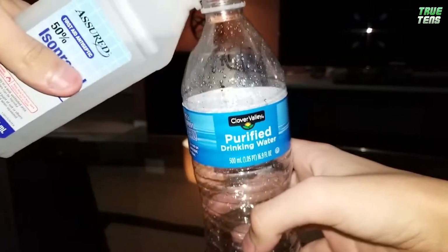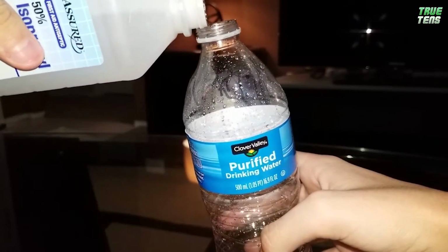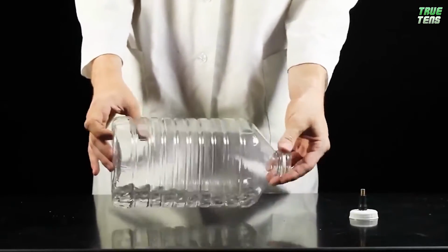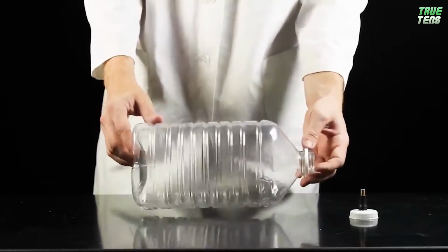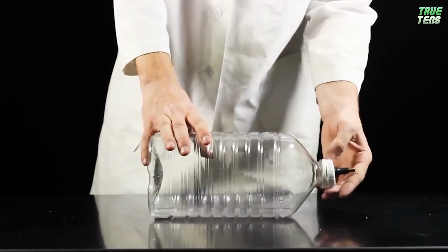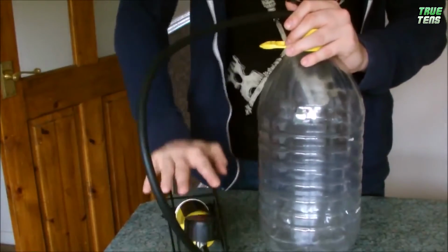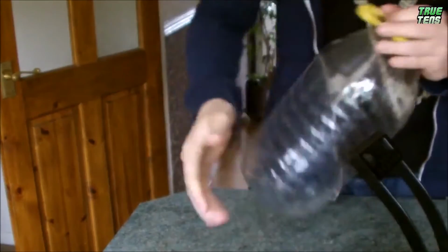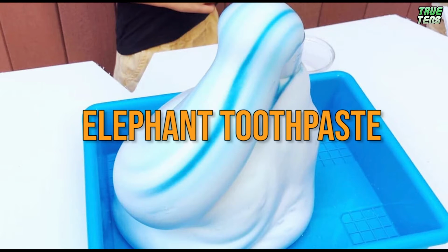Then take the bottle, add about 1 tablespoon of 90% isopropyl alcohol. Then twirl the bottle around to make sure the alcohol has touched all sides of the bottle. Put the cap back and attach the valve to the pump. Then pressure the bottle up to 20 psi, then just remove the cap, and there you have it, cloud in a bottle.